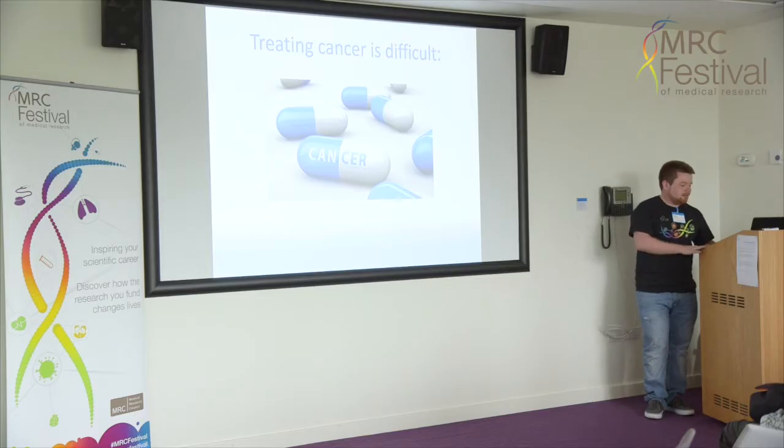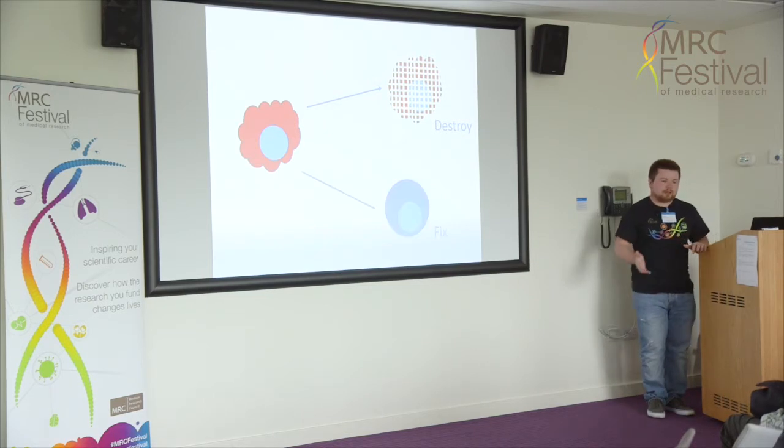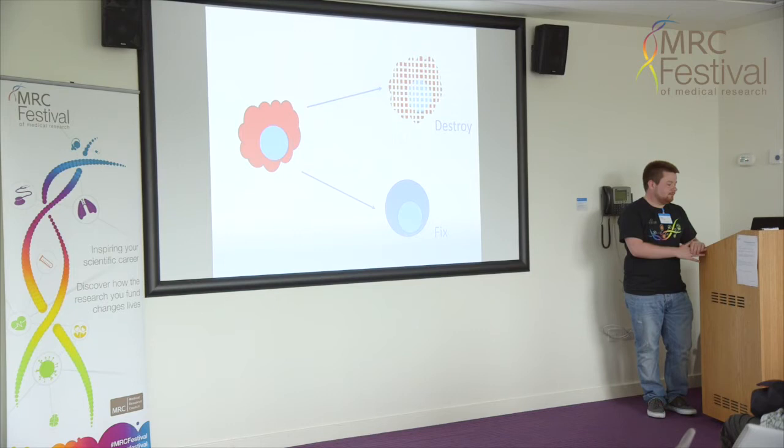So treating cancer is very difficult because you have cancers of different organs, and within those organs, the underlying cause or mutation of that cancer can be very different between patients. So there's not one remedy that can treat all cancers at once. So it's very difficult to treat. But there's two main strategies that are being used at the moment. One of them is to try and destroy the cancer cells, and the other one is to try and repair them to put them back into a healthy cell fate.